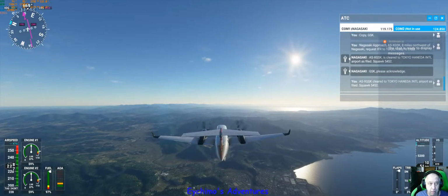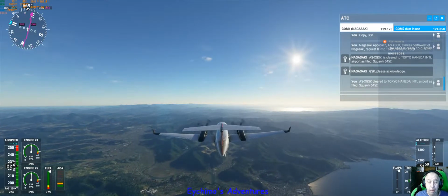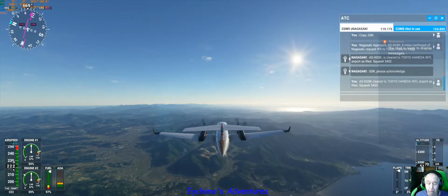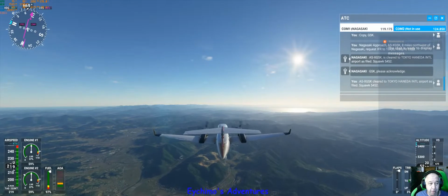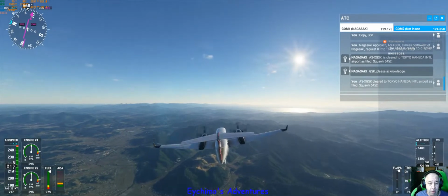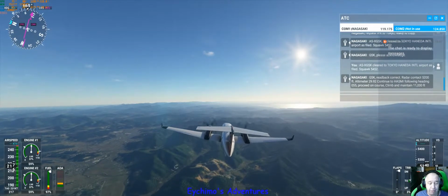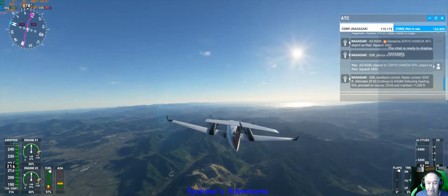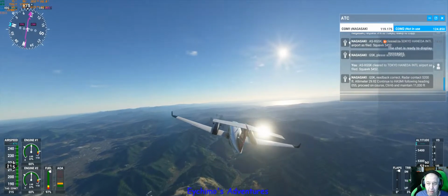Beechcraft Alpha Sierra X-ray Golf Sierra Kilo, cleared to Tokyo Haneda Airport as filed. Squawk 5452. Hey, how you doing? I'm doing good. What you streaming? Playing Microsoft Flight Simulator. We're taking the Japan tour. Oh, nice.